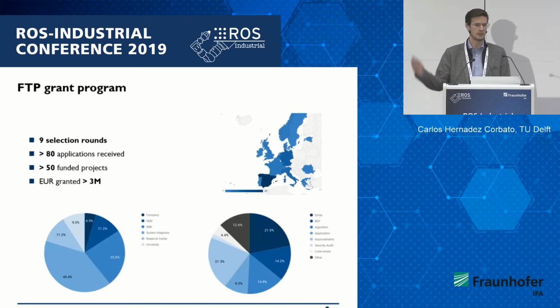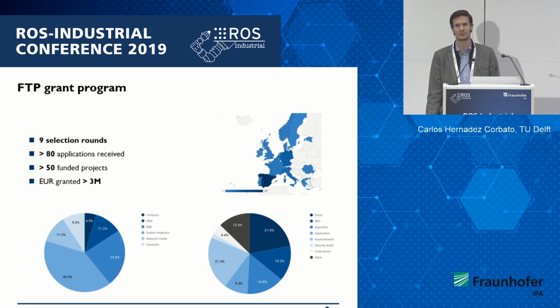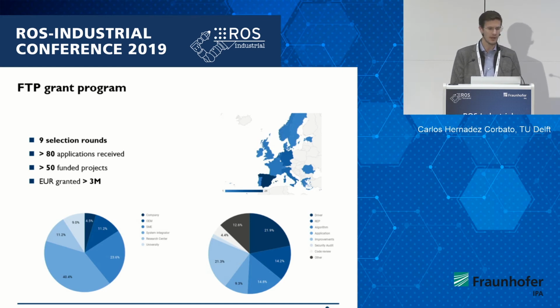Just a quick note on this program, because it's finalized, we have run out of the 3.4 million that we had for grants. So we have conducted 9 selection processes. We received over 80 applications. We funded more than 50. I have to say the quality of the applications was in general very good. People applying to these funds knew what they were doing. They knew in general what they wanted to do. So that's why we had such an acceptance rate.